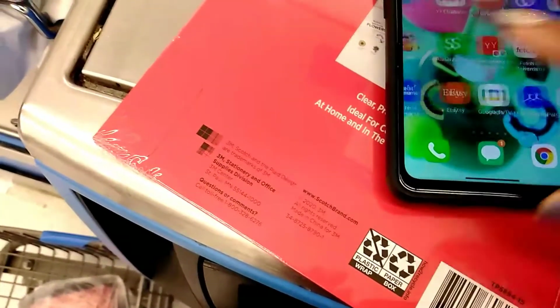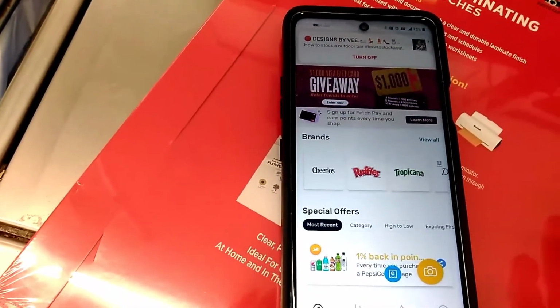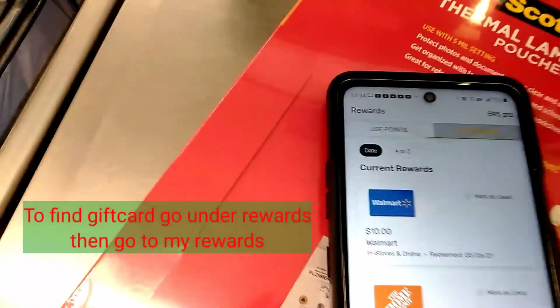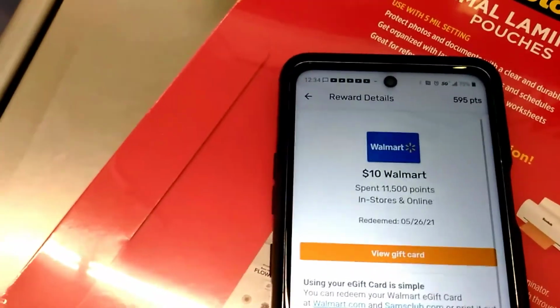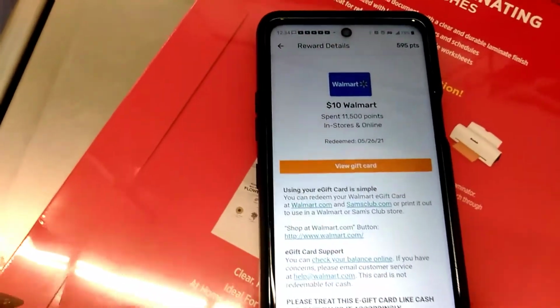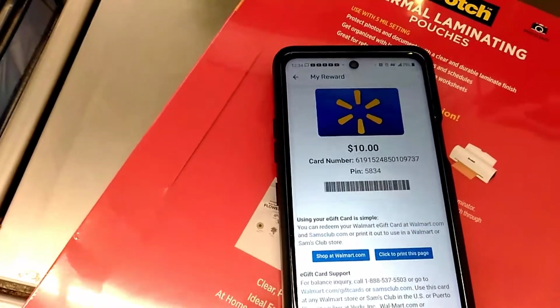So I'm going to go back in my app and go back to Fetch Rewards and find my gift card so I can scan the barcode that comes with the e-gift card. My rewards, go into my rewards, and there's my gift card, $10. So you tap that and view your gift card so the barcode will show up. See where it says view your gift card? There you go, and there's the barcode.